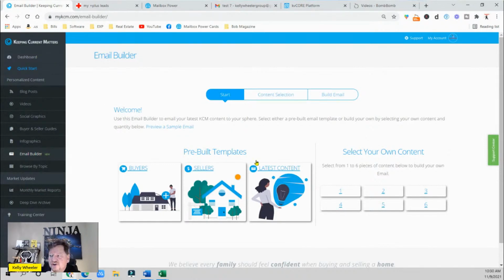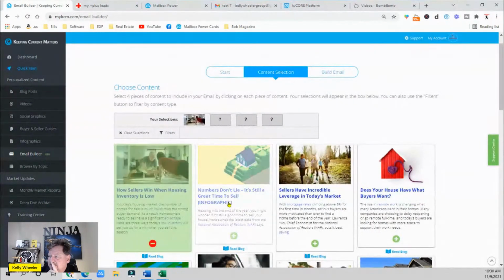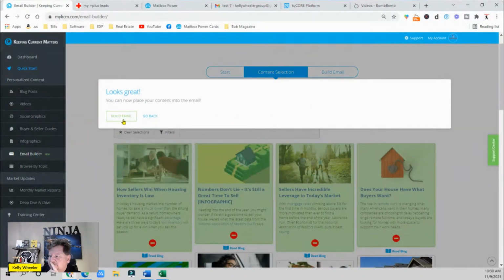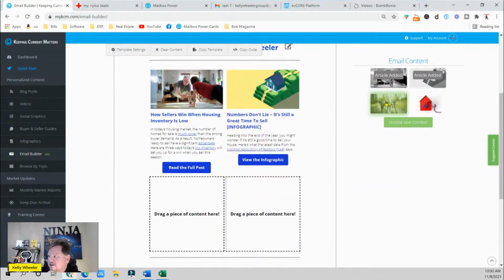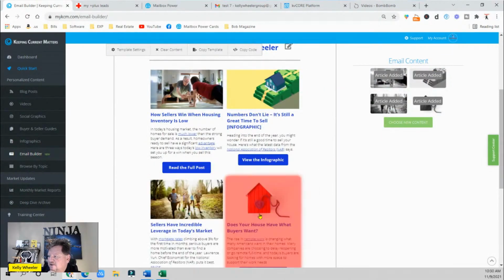So, again, I showed you earlier how you could do the pre-built templates. Here is if you want to do your own, right? I selected the first 4. This is what happens when you go live. And then all I did was I dragged them over here. There we go.